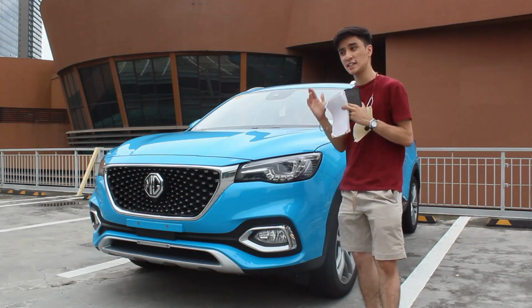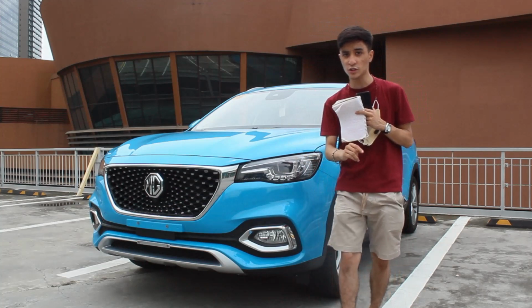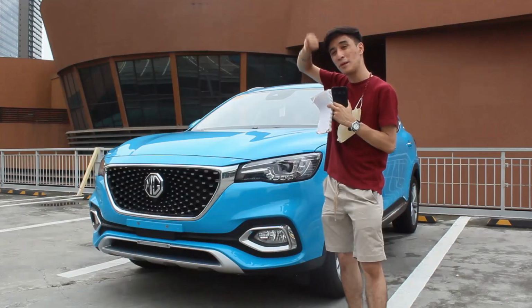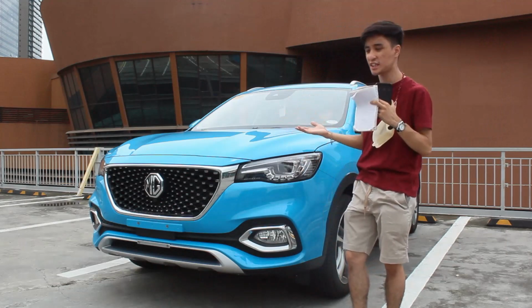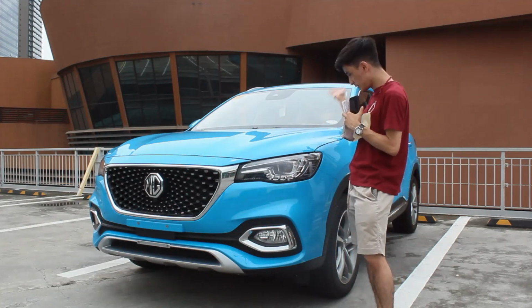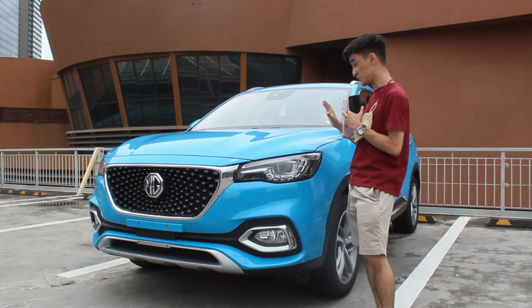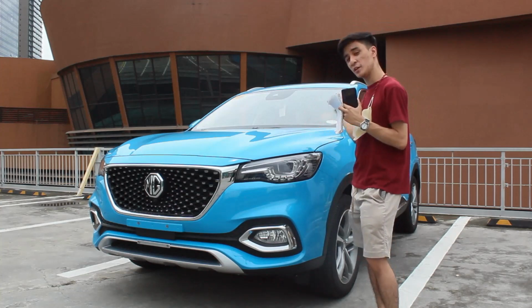The power tailgate has an anti-trap feature. So if you noticed from Kako's review in AutoDeal, he got mushed because he had to apply some force for it to activate, which is a weird thing, but good to know there still is. So yeah, that's about it with the exterior. I love this Brighton Blue color. I might consider this color now instead of the red one. So with that, I'll show you the interior.